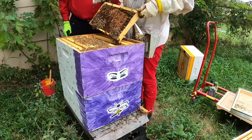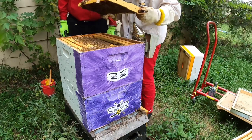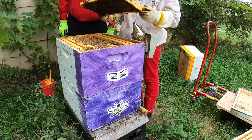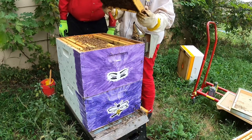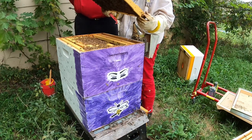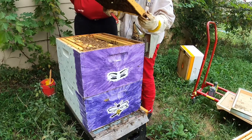Look at that. Nice brood. Those are just polished up. Ah, there's some eggs. So we're good. We're queen right. Can't tell on that mass of bees that there's a queen. They're definitely less calm than the other hives.